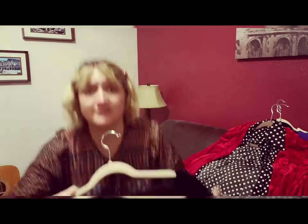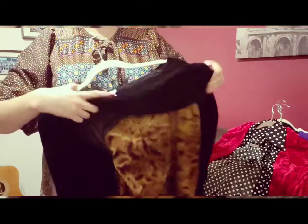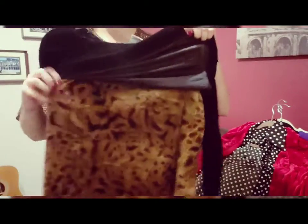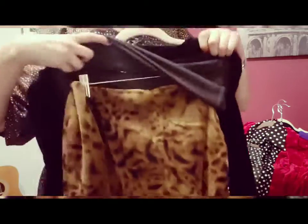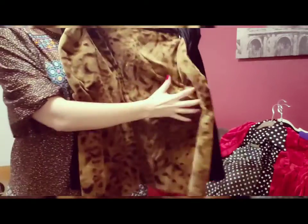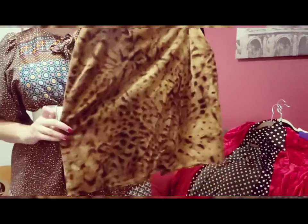It's all about the velvet. And then, God, I'm getting caught up in myself. That's not good. Next, I got this skirt, which is a little longer than a mini skirt, but it's basically a mini skirt.